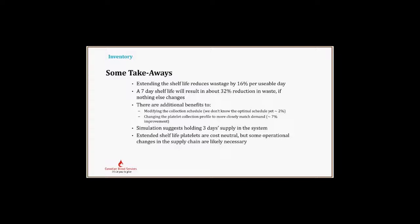So some takeaways from this is that extending the shelf life of platelets reduces wastage by 16% per usable day. So the 7-day shelf life will result in 32% reduction in waste if nothing else changes. There are also additional benefits that could be met if we change some other things. So modifying the collection schedule. We don't have the optimal one yet, but the one that was tried saved about 2%. Changing the platelet collection profile to more closely match demand, that would get us another 7%, which will get us to where we need to be. And the simulation suggests holding 3 days supply in the system.